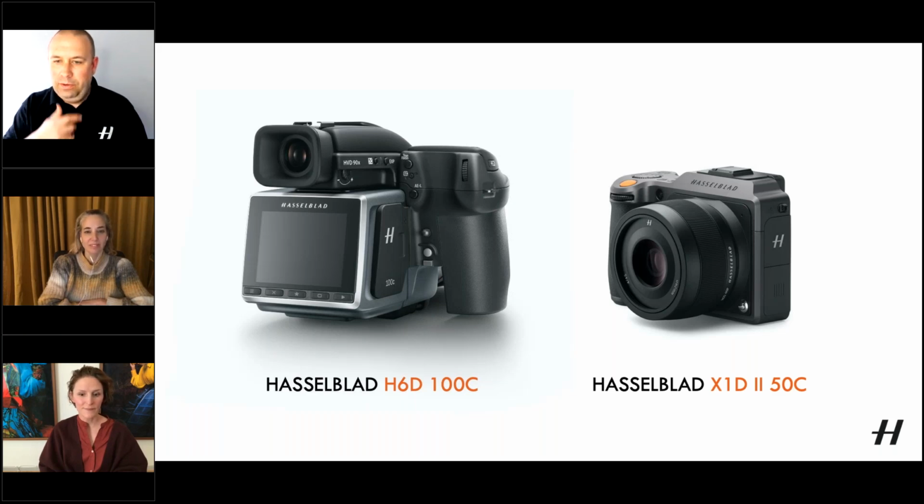So a lot of people usually ask what lenses you use. Just to mention that for the H camera, you use the 35mm and the 80mm, and for the X1D, you have the 45 and the 90. So you obviously find yourself varying which lenses you use depending on the shoot.